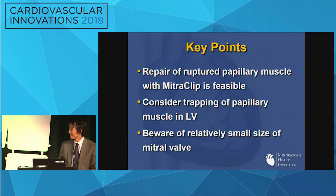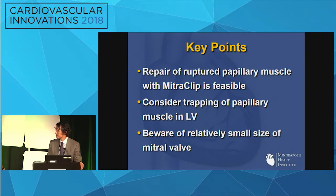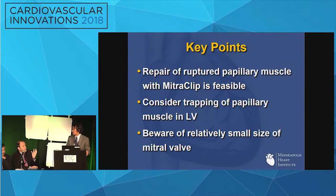Don't run away. I was just wondering, because other people might say, okay, this is an option. So from a device aspect, what angle can you leave it and it's safe to close? I mean, there must be something in the... 30? 30. Okay. Well, more than 30?